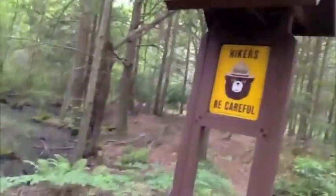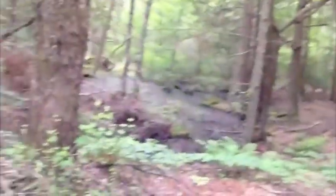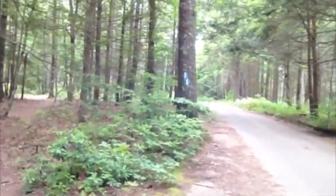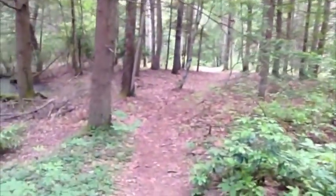So right after you come to the Smoky Bear sign here, and you've got this swamp area over on the side of you, the trail starts. There's some markers on the trees, and it just goes right up this way. The first part of the hike starts off through some pine barrens and mountain laurels, that kind of stuff. It's nice looking though. It's cool under the trees too.